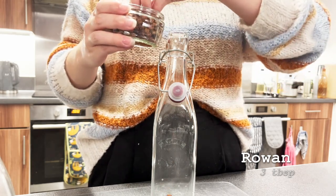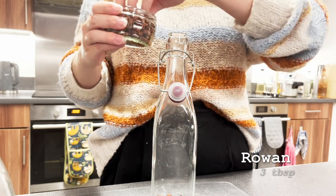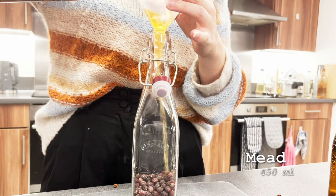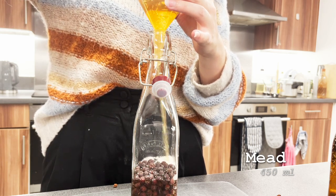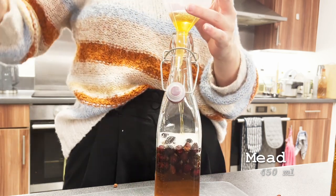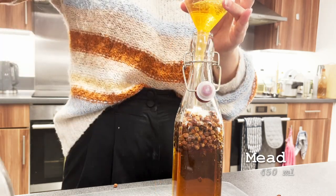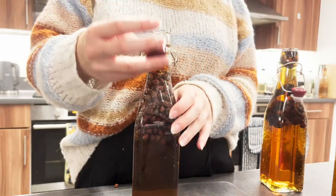I'm using dried berries as it is easy for me to get, but if you have access to fresh, use those. You're going to want to add in about 450 milliliters of mead, or as much as can fill your bottle. Just want to make sure it's enough mead to fully cover all of the berries, as having the berries fully submerged in the alcohol will help prevent spoilage. You're going to want to close up the bottle, give it a good shake.